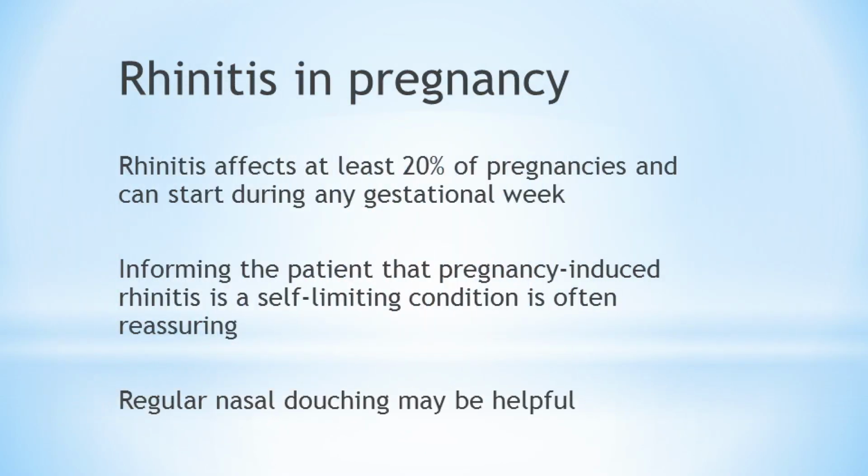Rhinitis in pregnancy. Rhinitis affects at least 20% of pregnancies and can start during any gestational week. Informing the patient that pregnancy-induced rhinitis is a self-limiting condition is often reassuring. Regular nasal dosing may be helpful.